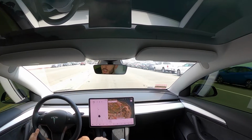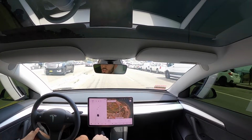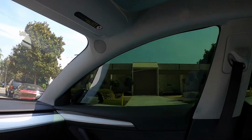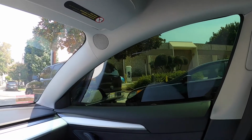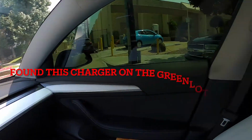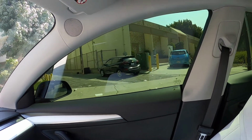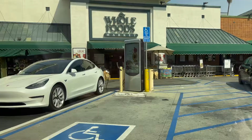I live in an area where I don't have access to an outlet or a regular charger, so I have to look for public charging. Let me give you some insight on where I charge. This is the Department of Water and Power for Los Angeles, and conveniently they have a 50 kilowatt supercharger back there. As you can see, there's a Bolt, and there's also a Nissan charging actively. But this 50 kilowatt charger only has a CHAdeMO and a CCS1 plug, so you would need an adapter. It'd be trickier, but it's free.